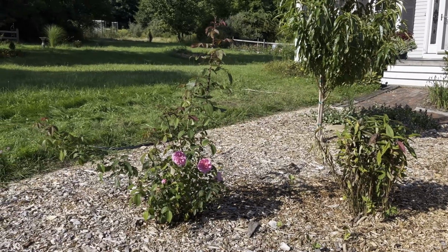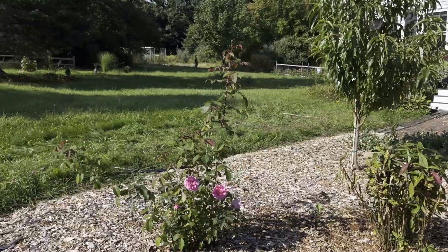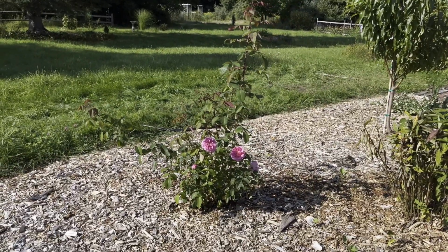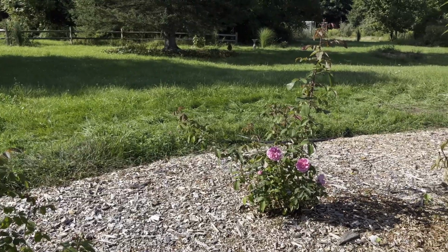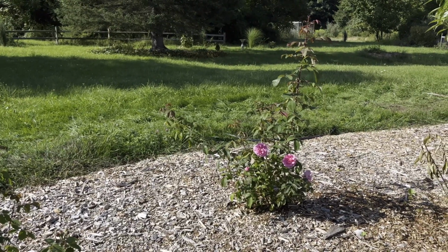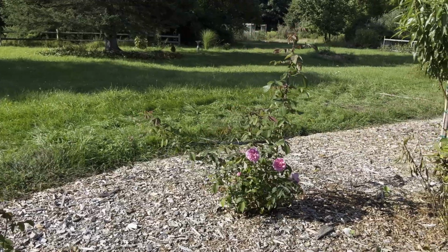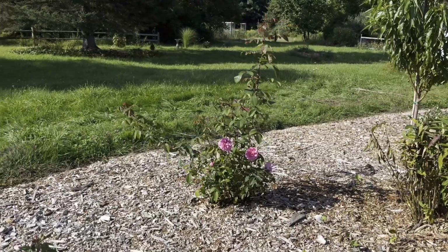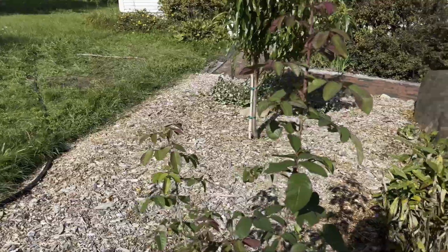I will put the hardiness zone for these plants, for all the plants in fact, on the screen, and you guys can look them up as well. I may put links for them as well. This is a David Austin rose. I got them from the David Austin website, and it's a lot cheaper to get them bare root, and you can see they are so well established in here, and this is their first season.